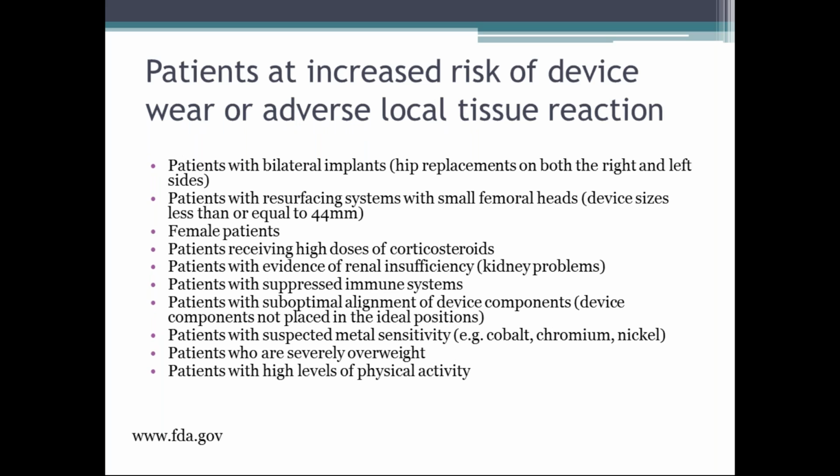Patients at higher risk of having device issues include patients with bilateral implants, patients with resurfacing systems with small femoral heads, female patients, those receiving high doses of corticosteroids, renal insufficiency, a suppressed immune system, suboptimal alignment of the device, a susceptible metal sensitivity, patients who are severely overweight, or patients on the other side of the spectrum who have high physical activity.